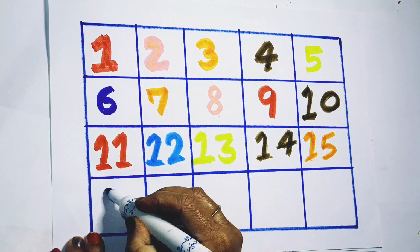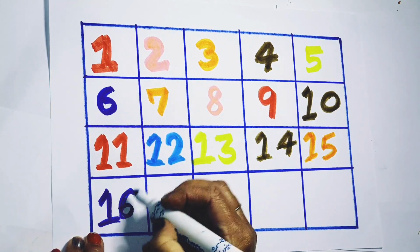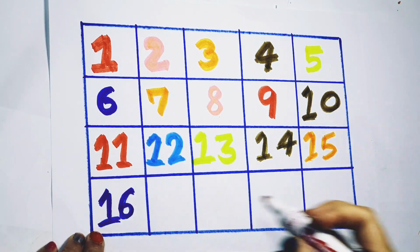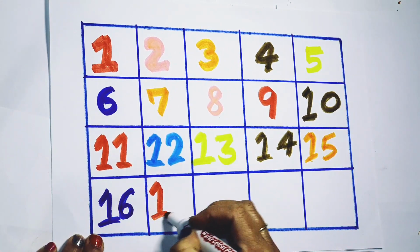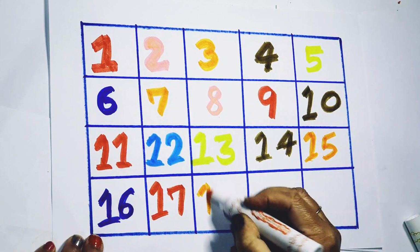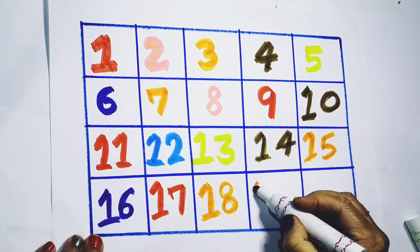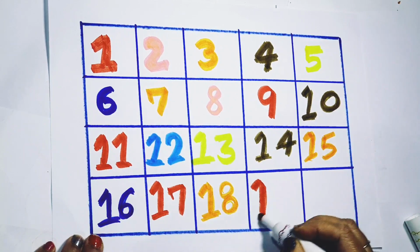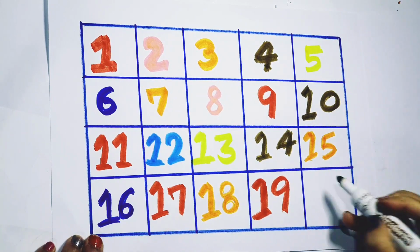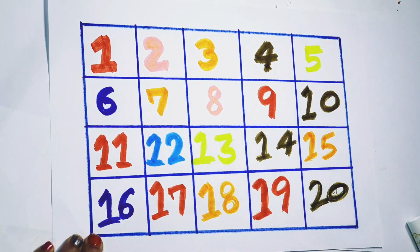15, 16, 17, 18, 19, 20. So kids, what we learn today?